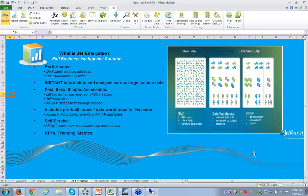to use the tool. And then third and finally, as is with our entire product line, the front end is entirely in Excel. So we're leveraging all of Excel's functionality and the power of Excel with the addition of Jet's powerful reporting and business intelligence capabilities to report from this data warehouse and cube environment, which I'll show you a little bit of next. So let's go ahead and take a look at what a finished report in Jet Enterprise looks like.